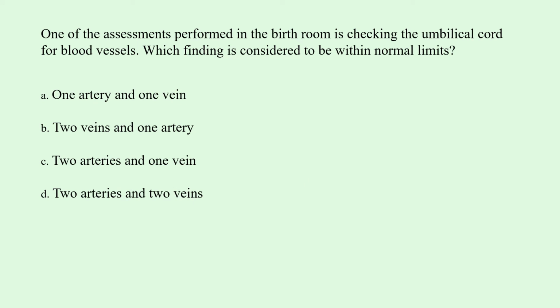One of the assessments performed in the birth room is checking the umbilical cord for blood vessels. Which finding is considered to be within normal limits? A. 1 artery and 1 vein. B. 2 veins and 1 artery. C. 2 arteries and 1 vein. D. 2 arteries and 2 veins.